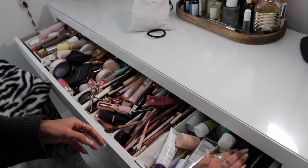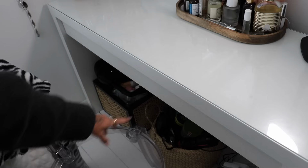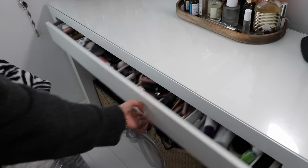Hair clip can go back in there. And all this other hair stuff, I think I'm actually going to put, I've got a wicker basket underneath here which has all my straighteners and stuff in it. So I think it would actually make more sense being in there.